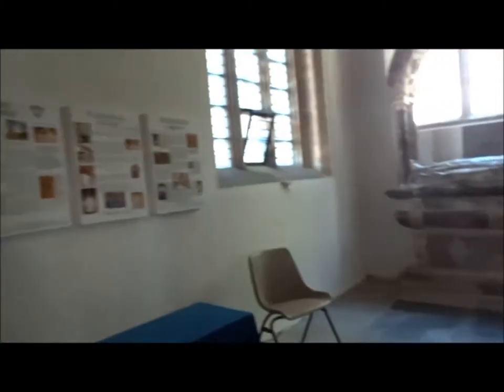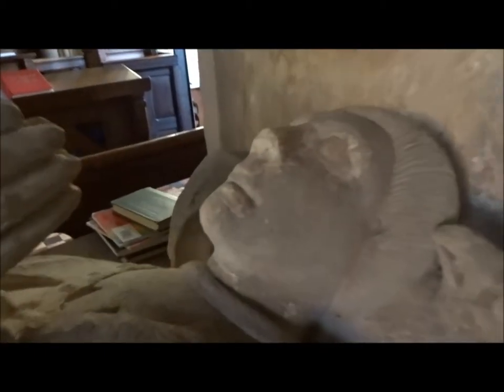What I'll do is, I'll have to photograph this. Sir John Rodney, Sir Thomas. I'll have to photograph everything. Sometimes people put little plaques. I mean, it's probably in this leaflet, but I haven't got my glasses. But we'll just do what we can.